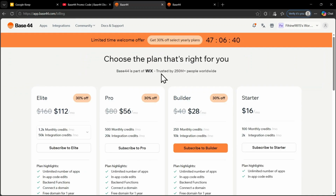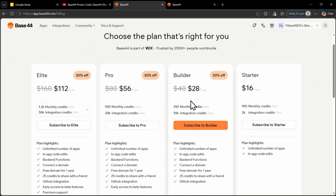Now, just to set expectations here, this discount is currently only applicable on the Builder Pro and Elite plans. It's not available on the Starter plan. So just keep that in mind when you're picking which plan works best for you.